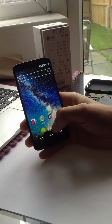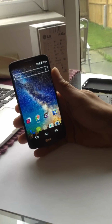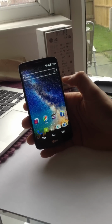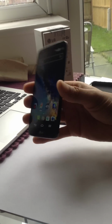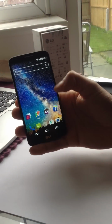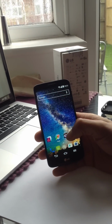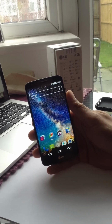Yes, in the near future, early 2015. And for the price I paid for this phone, I absolutely love it. I've got a few other phones here, but I'm using this one mostly at the moment because of the nice screen, big screen.